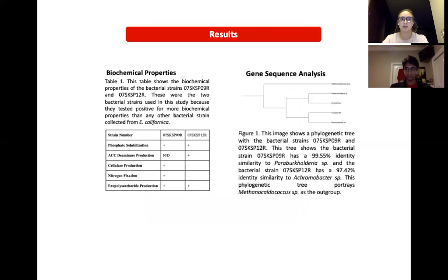So on to our results for the biochemical properties. Table 1 shows the biochemical properties of bacterial strains 9 and 12. In the table, it shows that isolate 9 was indeterminate for ACC deaminase activity, while it was positive for all of the other tested biochemical properties. While isolate 12 only tested positive for phosphate solubilization, ACC deaminase, and exopolysaccharide production.